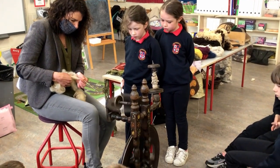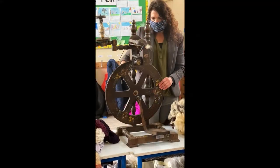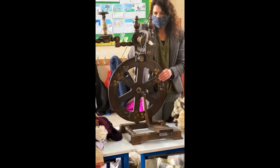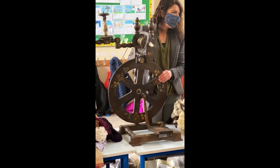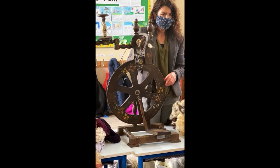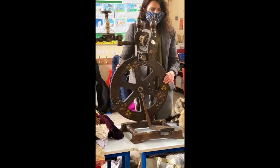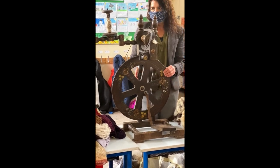Using a spinning wheel, you use your foot to power it. It is much faster than using the drop spindle. So we have a big wheel going around and a small wheel going around, and the small wheel, how can it go around if there's no pedal on it? Yes, because the string is connected. Exactly, so there's a band connecting it, and the big wheel pushes the small wheel around.